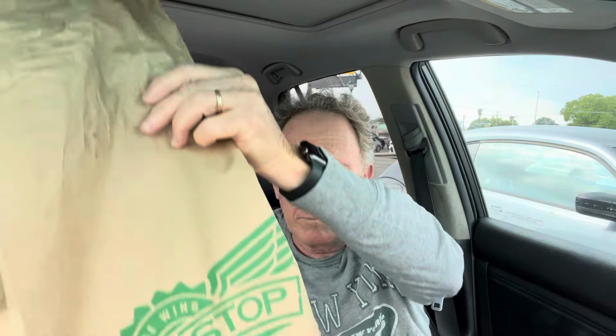I don't know if you could read it or if you even want to read it, but anyway. So, six wings, fries and a drink, $13 and change. I don't know. Here's the bag. Never been to a Wingstop before, so I had to learn how to order.